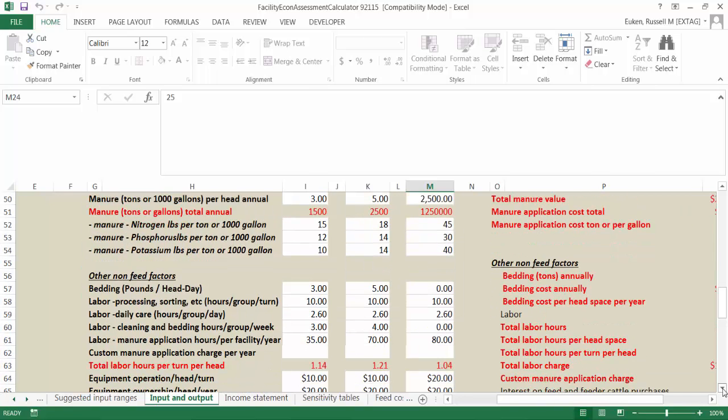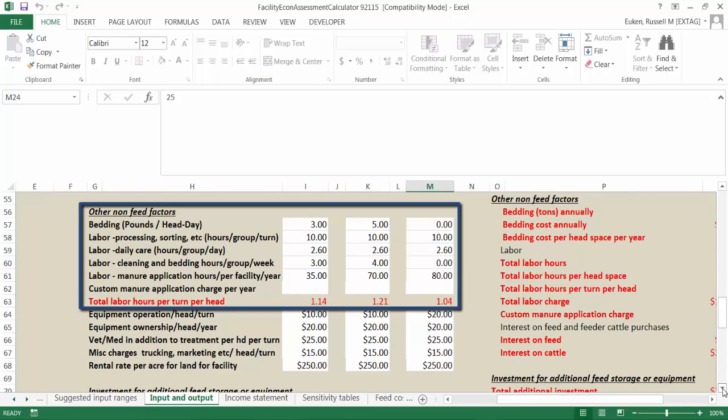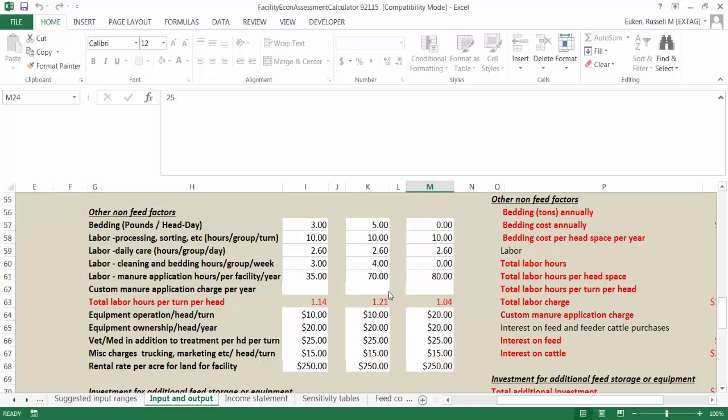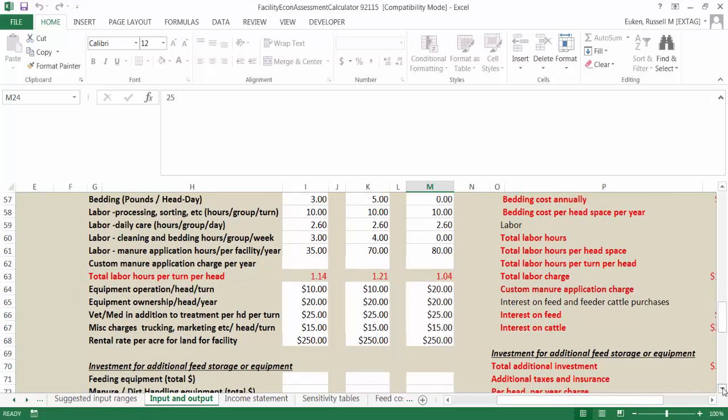Very quickly here, then, we have some other non-feed factors. The main one I'd want to highlight here is the labor differences between these types of facilities. Again, these would be our assumptions or estimates from our feedlot systems manual. The confinement building with the slats, deep pit, not having quite as much labor requirement as the other types of facilities. But again, use your own judgment and estimates on that. We don't have really good numbers to base some of that on. Those are certainly assumptions on our part.